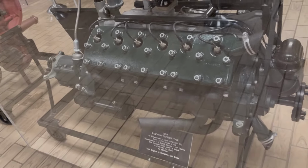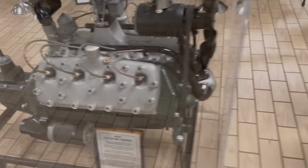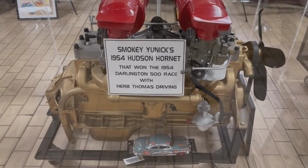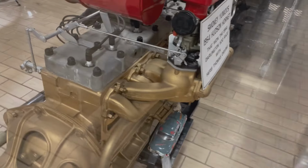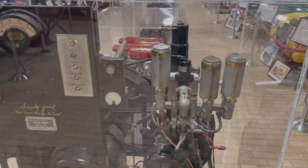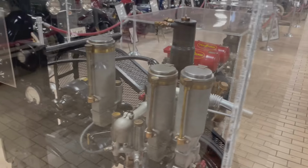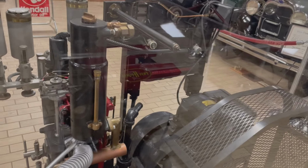1950 Ford standard 3-speed. Lincoln Zephyr V12. It's a big, humongous engine. 1930s. 37 Ford. 37 V8, 85 horsepower. 34 Ford V8. Another flathead. Smokey Yunick's 54 Hudson Hornet. Got one of the 54 Darlington 500 race with Herb Thomas driving it. I bet he had some tricks on it. Smokey Yunick. Inventor, mechanic, engineer. Awesome. He pretty much did his own fuel to have the right octane for the right engine. That was before NASCAR kind of took it over and it became a spec car kind of thing.